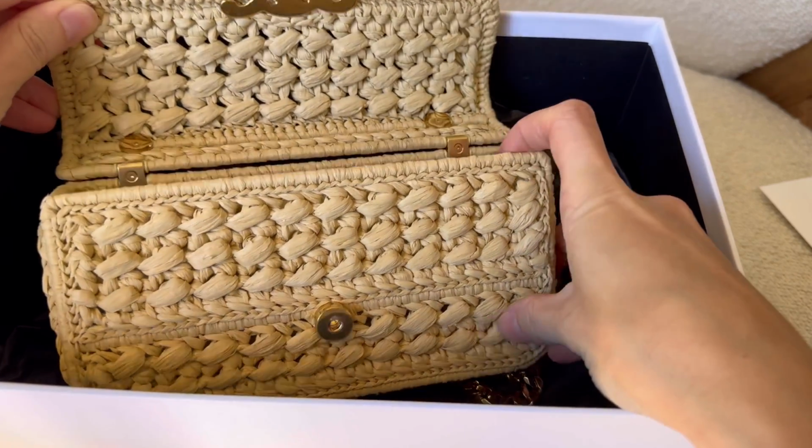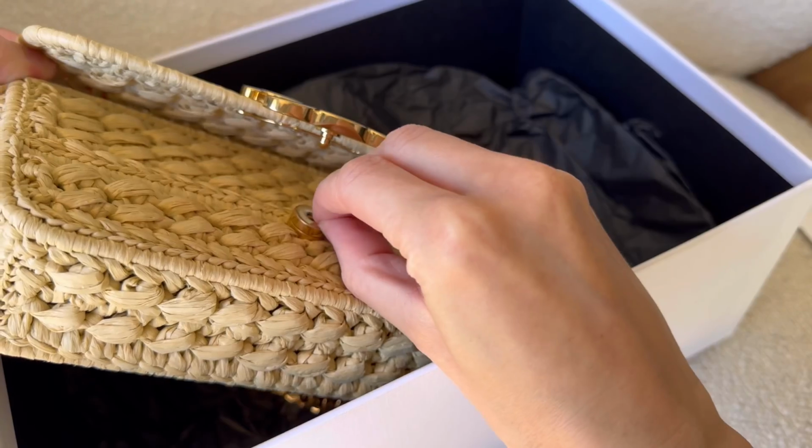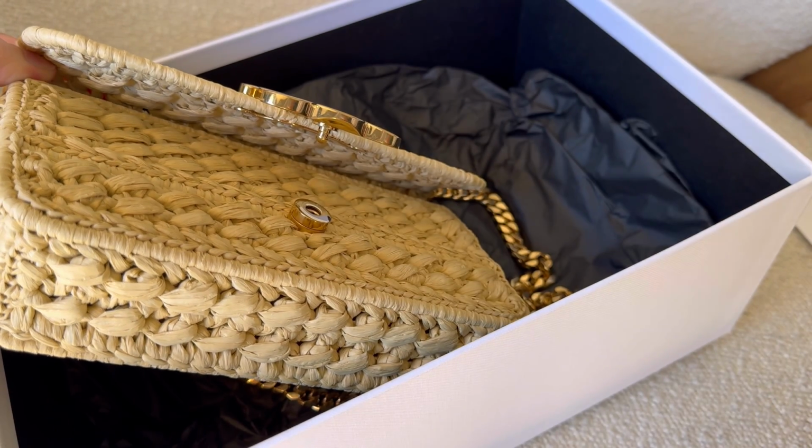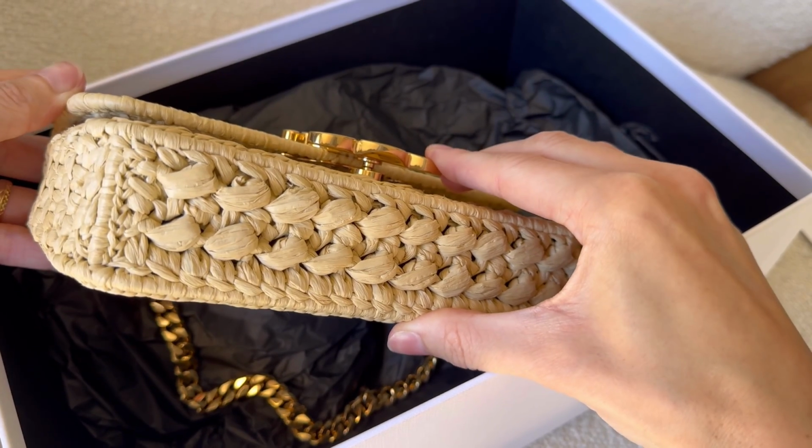Now let's open it, and it opens kind of like a chest. So it's like a whole experience. And what I find interesting is that it has a snap button closure instead of a magnetic one, which is quite interesting because I would think that for such a delicate bag, because I mean it's made of raffia, so it is relatively more delicate than a leather bag would be. And yeah, so it's a bit harder to get into than with a magnetic clasp. However, once the bag is closed, it does feel more secure. So it's a win-lose-win situation.